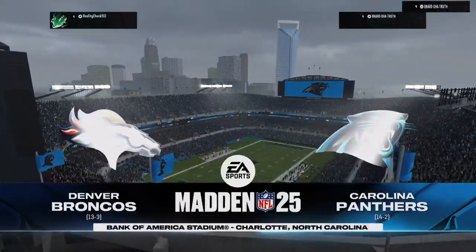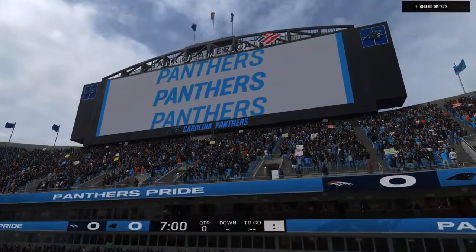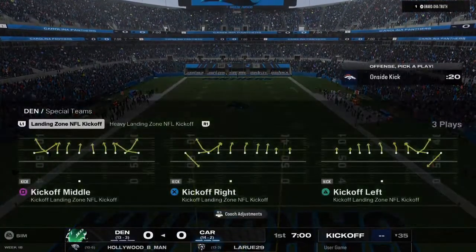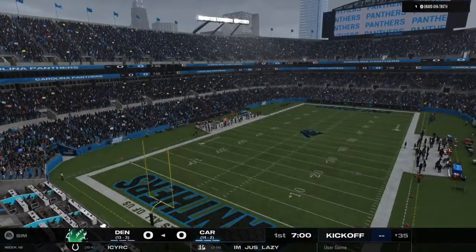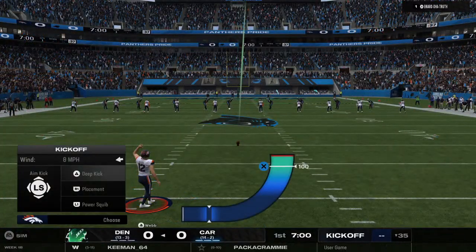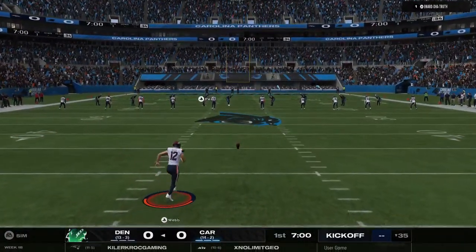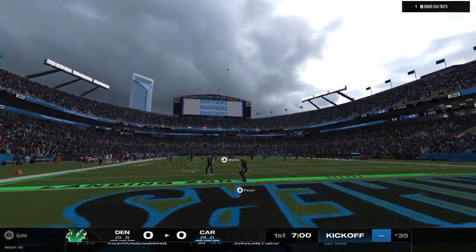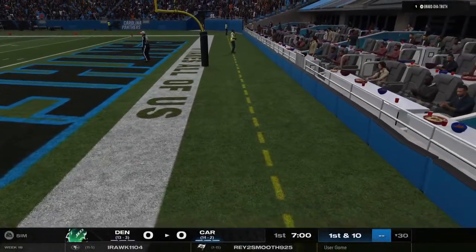Once called Carolina's Stadium, it now goes by Bank of America Stadium. Or more simply, the Vault, as we're here in Charlotte, North Carolina. For some, the final chapter of the season. For others, a final week before the playoffs. And we're off in Week 18.